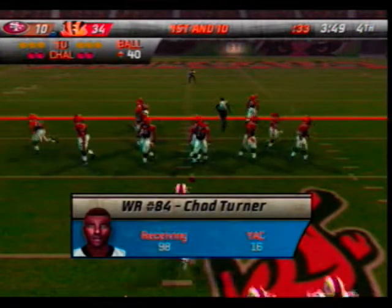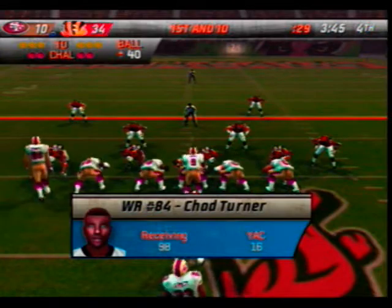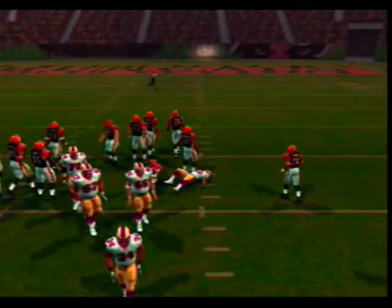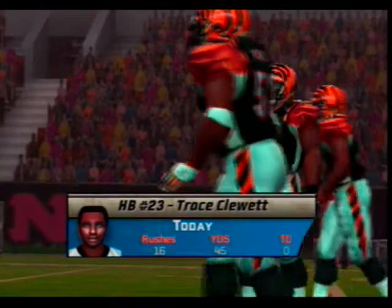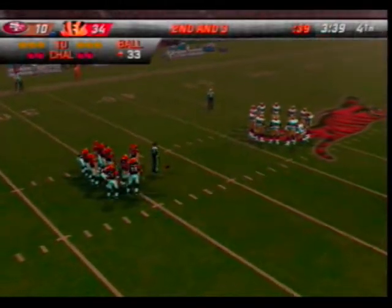Turner helped his yards after catch average go up on that last play. Hold the left. They give it to the halfback. Sanders is there for the tackle at the 33. Number 23 kept his legs moving, gets 7 hard-earned yards.